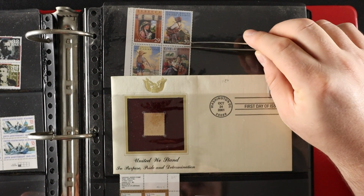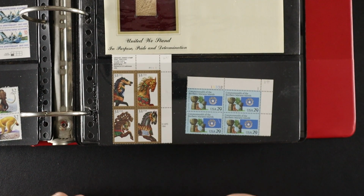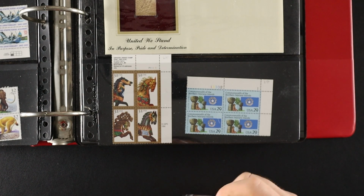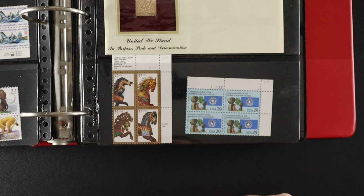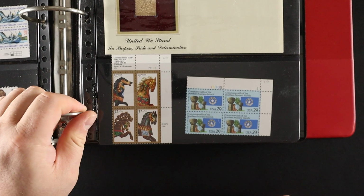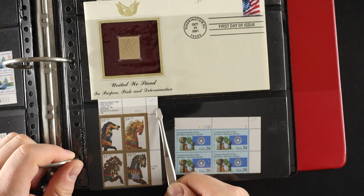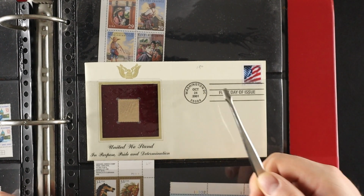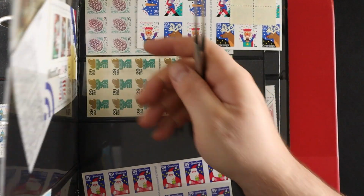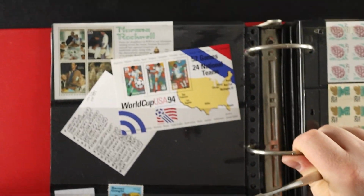And these look like some more commemorative blocks. We've got even more here. Commonwealth of the Northern Mariana Islands. Yeah, they wrote in the corners, so you look at 250, 260. Kind of sad. Look at this one, wrote right on the front, $1.50. Ugh, don't do that. Don't do that, people.